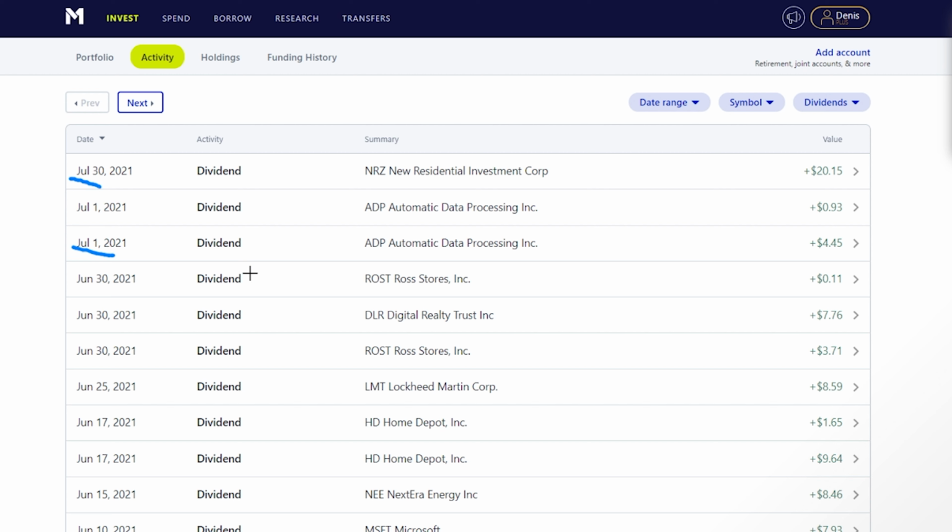So it's a little unfortunate. I obviously love getting dividends, but I'm not trying to buy dividends to pay out in certain months. I'm trying to buy companies that I want to hold for long term and, hopefully have really good increases in dividends over time. So you can see the first one was on July 1st.